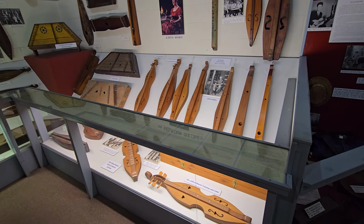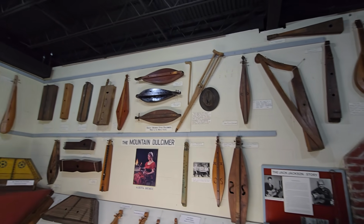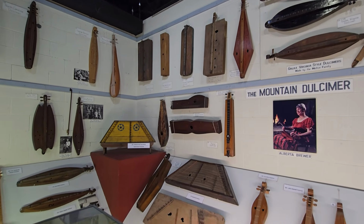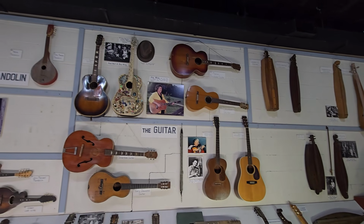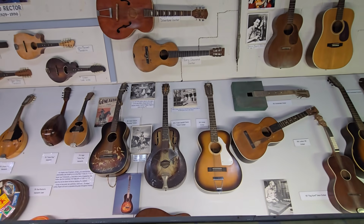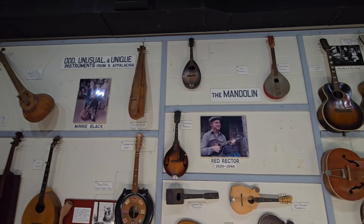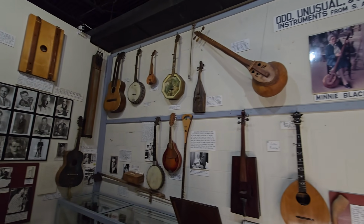And when you think of the Appalachian Mountains, you think of the dulcimer. It's got that unique sound that reminds me of the mountains. These are just some of the instruments they use to make that beautiful mountain music. The mandolin. Banjo.